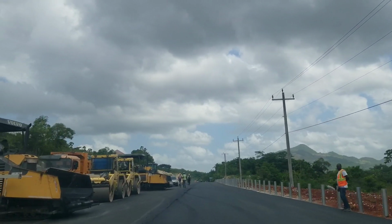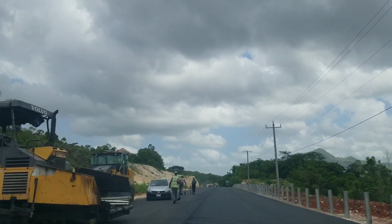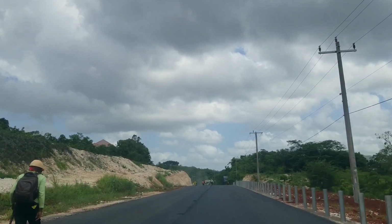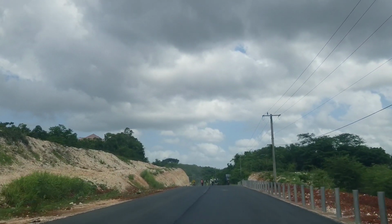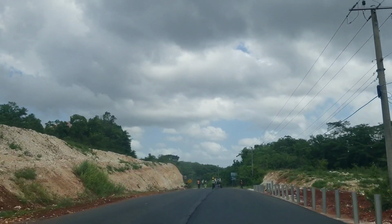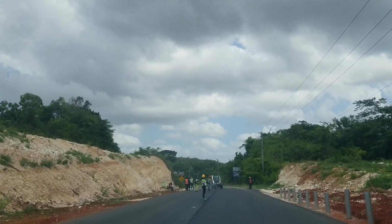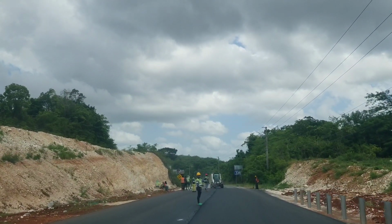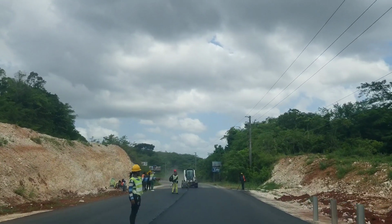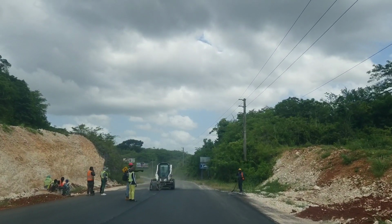So from here up to the Williamsfield roundabout is left to be done, and they're working on the start of the highway by the Riamina Bridge or by the Maypen roundabout. Minor work to be done. It's just to connect both sides of the highway, and then they're building a new interchange for Maypen. But both the Riamina section, the Maypen interchange, and this section here are on schedule to finish for August.